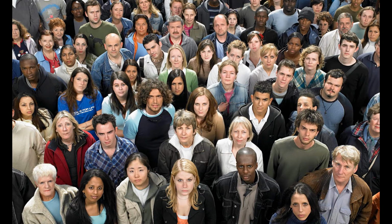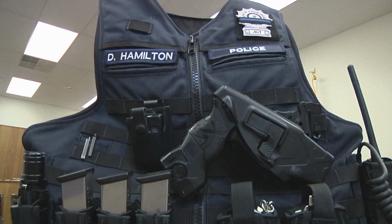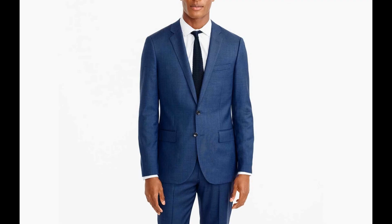Some ways that nylon benefits people every day are: it is used in toothbrushes, which are only recommended to be changed out once every 3 months. It is also used in the army for ballistic vests. Another use for nylon, which is becoming really common these days, is wrinkle-proof suits.